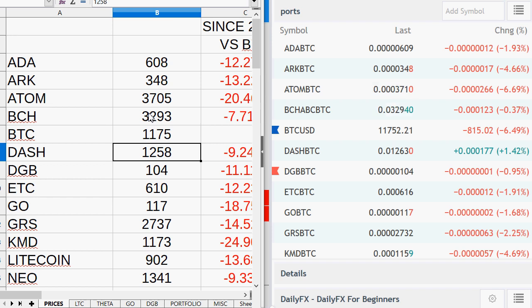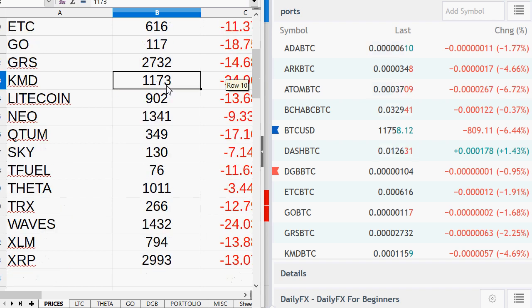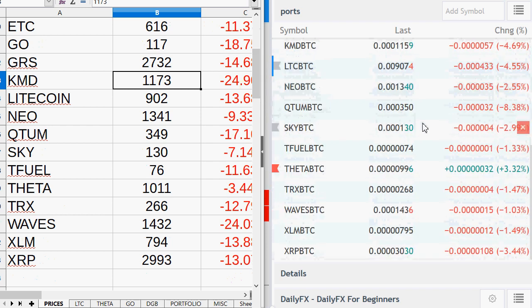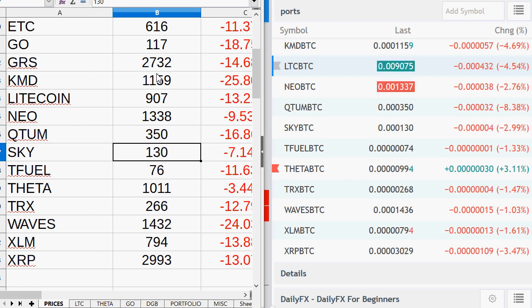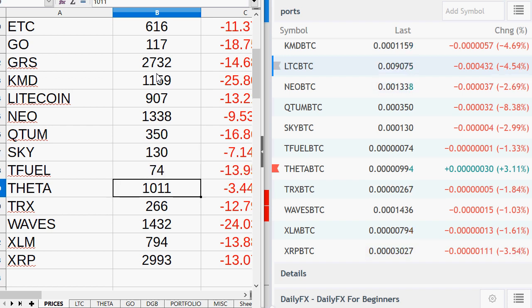So Bitcoin price hasn't changed since my last update. It's at 11,750. Dash at 1258, it's now 1263. That's a small gain. DGB unchanged. Ethereum Classic has been pretty volatile today, 616. The Go chain is 117, no change. GRS pretty much the same at 2732. I bought some of that earlier today. Komodo is at 1159, down a little bit. Litecoin at 907 now. Neo at 1341 before, now 1338. Qtum at 350. Sky coin the same. T-Fuel at 74. THETA has been an interesting beast today.